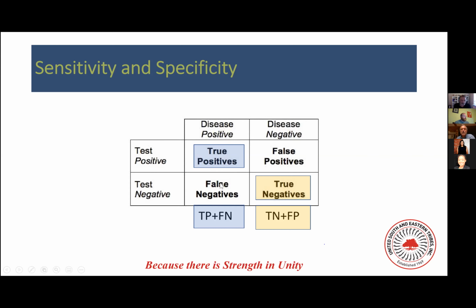Or they have the disease and they test, they have the disease, see how confused I get? They have the disease and they test negative. So these are the false negatives. So people that have COVID-19, but their test is negative. And then there are people that don't have COVID-19, but if they test positive, these are the false positives. If they don't have COVID-19 and they test negative, these are the true negatives.